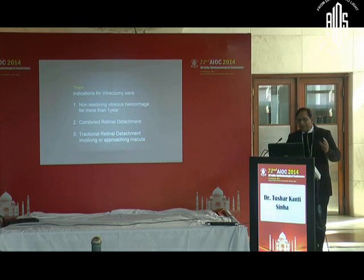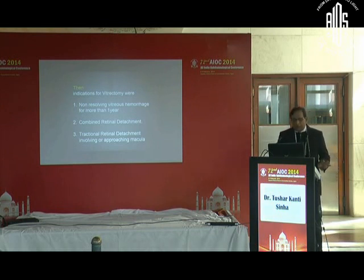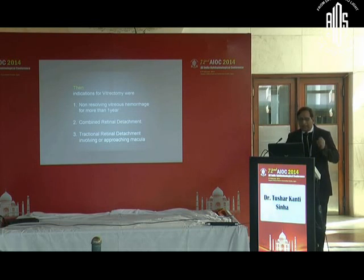Then the basic indications of vitrectomy in DRVS were non-resolving vitreous hemorrhage for more than 1 year, combined retinal detachment, and tractional retinal detachment approaching the macula. And they recommended that early vitrectomy is only helpful in type 1 diabetes, not in type 2 diabetes, which we are seeing more and more.